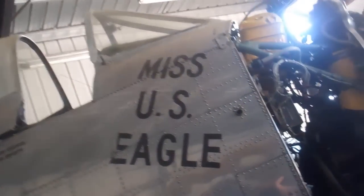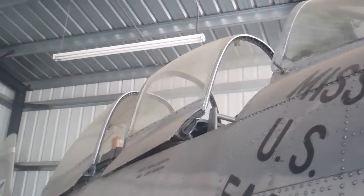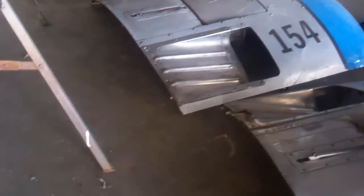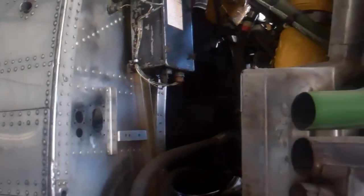I like it. We've got this Miss U.S. Eagle they're working on. Something like a 1,000 horsepower engine. The end of the prop. There's the exhaust. It's pretty tall. Steering. Some bicycles back there. There's the side panels. There's no landing gear. Oh no, there it is. Yeah, this one's being fixed.